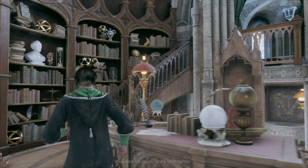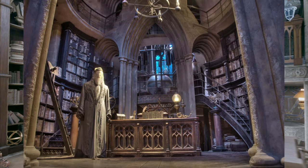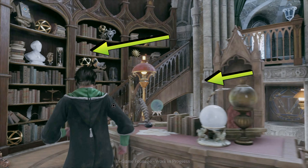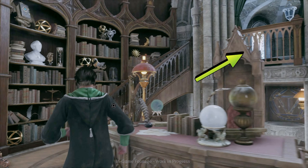Let's break this down. Our character is walking through the headmaster's office. How do we know that this is the headmaster's office? The headmaster's office is described as a circular room, and the room depicted matches the one from the Harry Potter movies. Here are the similarities. In the middle of the room is a desk. There's a sitting room behind the desk. Bookshelves line the walls. Two staircases on either side lead up to an observation area, and there's a pensive.